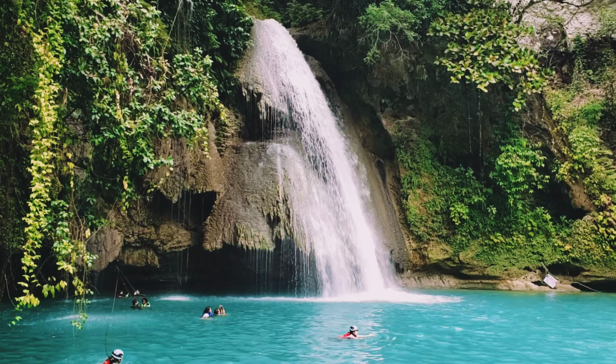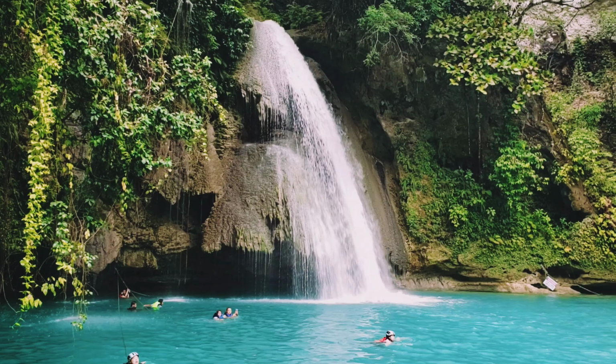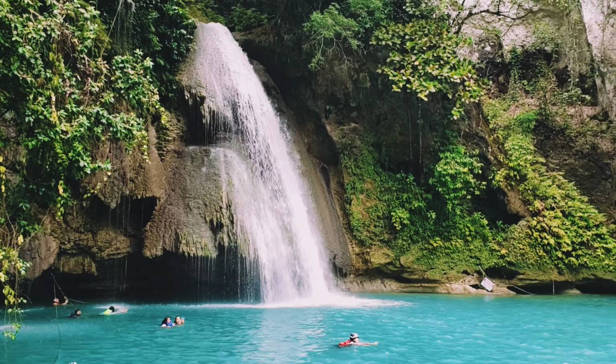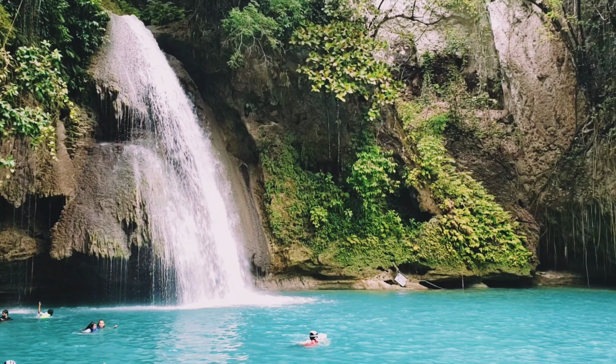We had so much fun with my family and will definitely go back to Kawasan Falls. Perhaps for canyoneering? I wish I were that adventurous.